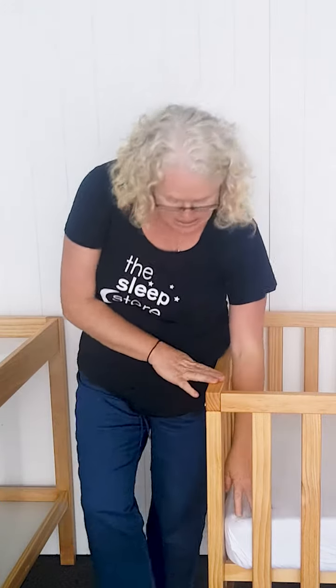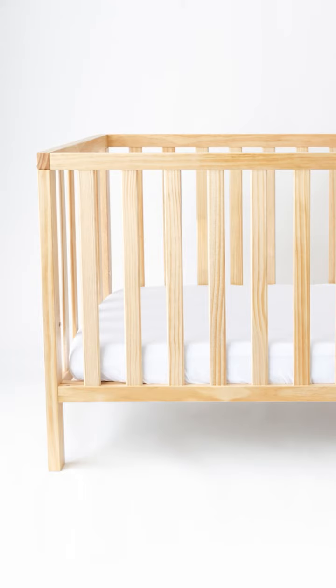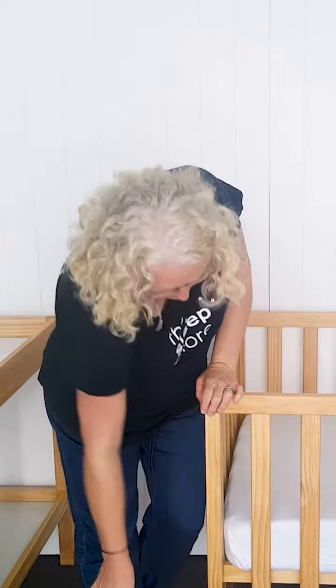What else? So this is the bassinet setting, and then the lower setting is down here. Move to the lower setting when your child is starting to sit up or get up on their hands and knees, then you drop it down to the low setting for safety. It's a fixed side cot.